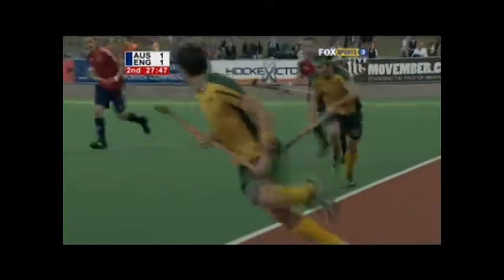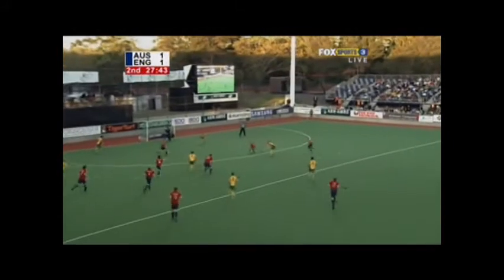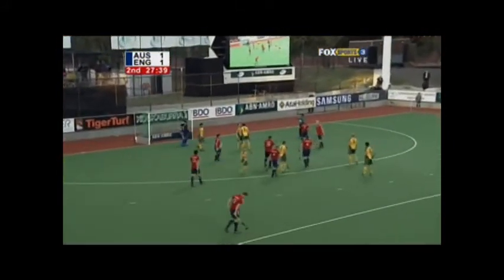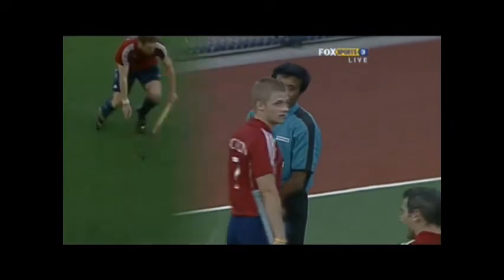Oh, great drag by Swan. That's skillful. So is that. Ockenden, Butterini, raised up into him, was it? No, penalty corner. Yeah, good play from Australia. All started with Matthew Swan out here. The flowing move into attack.